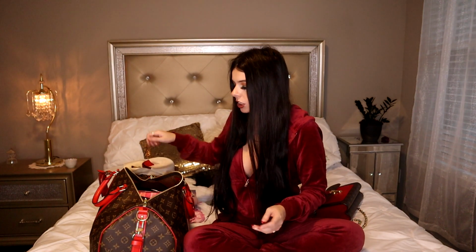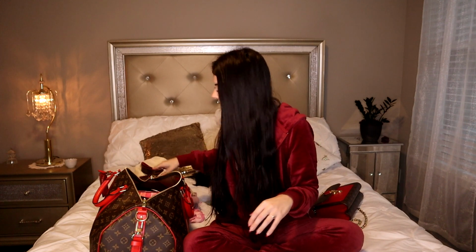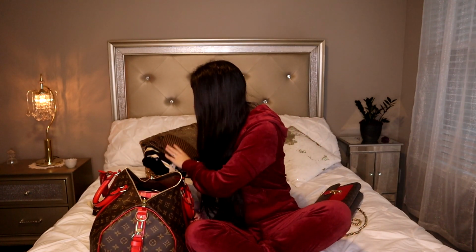Then of course a belt. I usually wear belts when I wear jeans. And wait, this belt actually matches my luggage, so that's fun. Oh no, it's all falling.